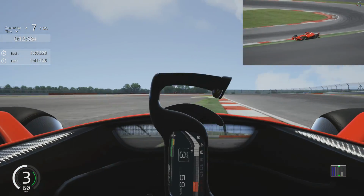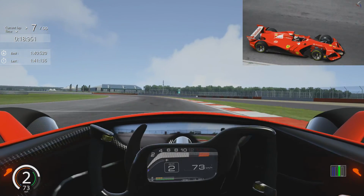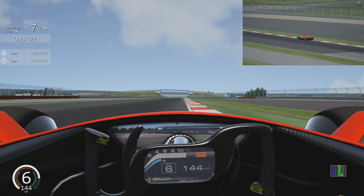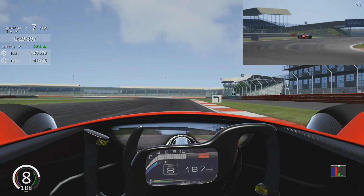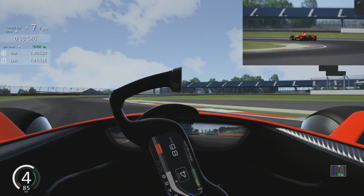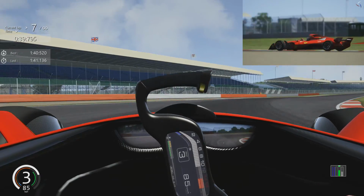But the car does look futuristic. I think you'll agree. It does look very nice. If that is the future of F1, I don't mind it. I really don't mind a car looking like that if that's the future of F1. I did find it a little bit wide. I did have to be a little bit careful. Do you think it's the tyres that make it look even wider? No, I think the car generally is quite wide. Formula One cars are wide anyway, but I'm not complaining about that.